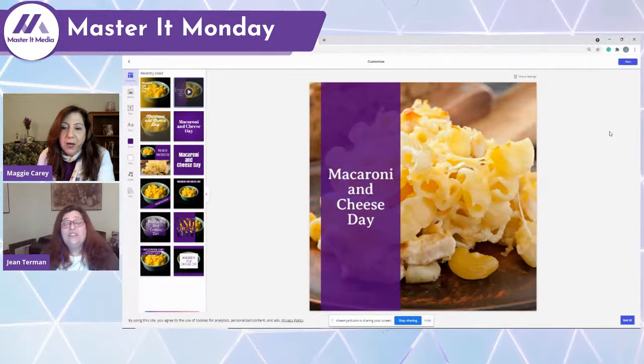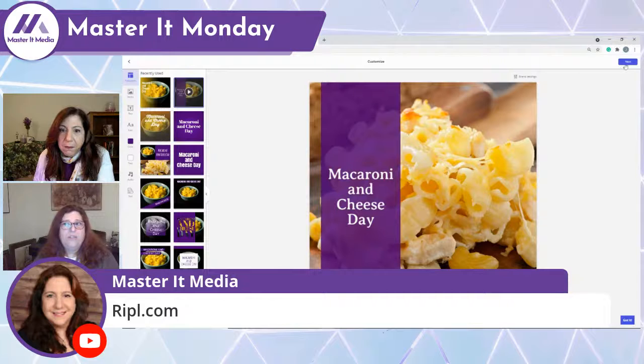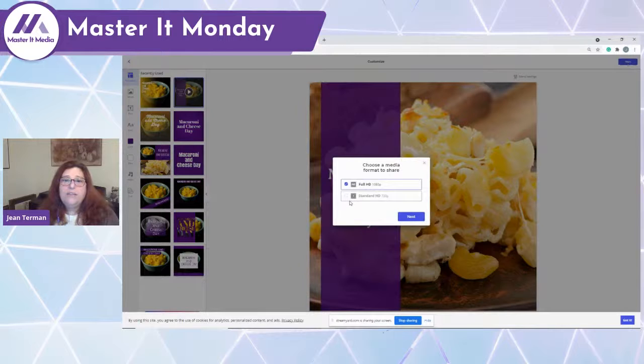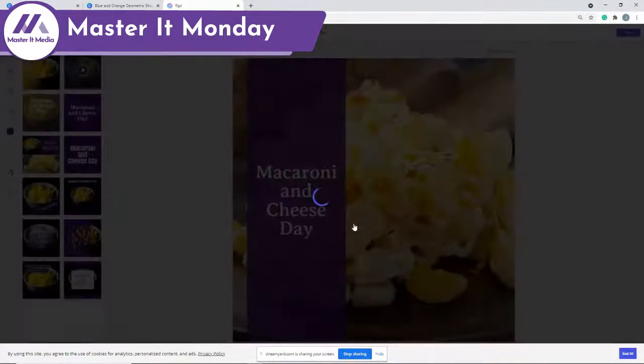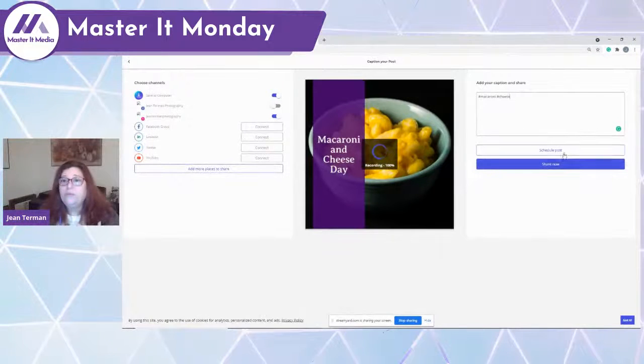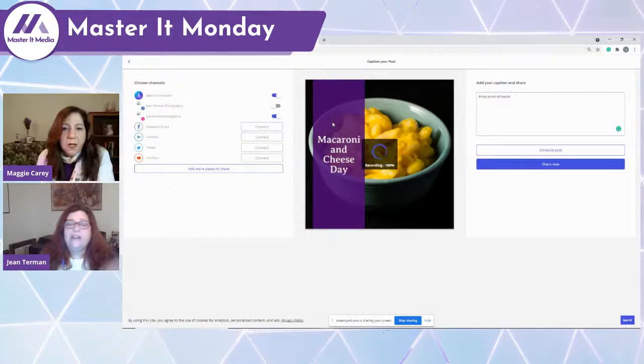All right, so let's do this really quickly. I want to just show you how to save it. All you have to do to save it is say next. Choose the media that you want. Standard is going to be a smaller file. You can do full, it's fine. And then you actually can put in hashtags. You can embed hashtags in the video, and you can tell it what to do with it. You can connect Facebook, LinkedIn, whatever, and have it automatically feed into your platforms. You can schedule your posts. You can share it now. You can just save it directly to your computer and not share it anywhere, which is fine.